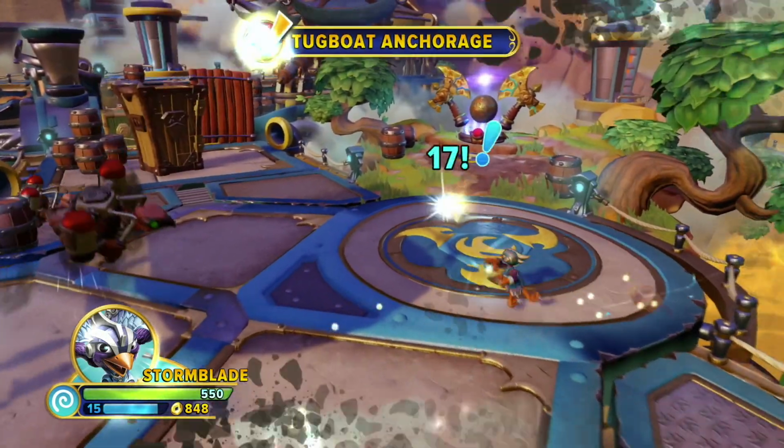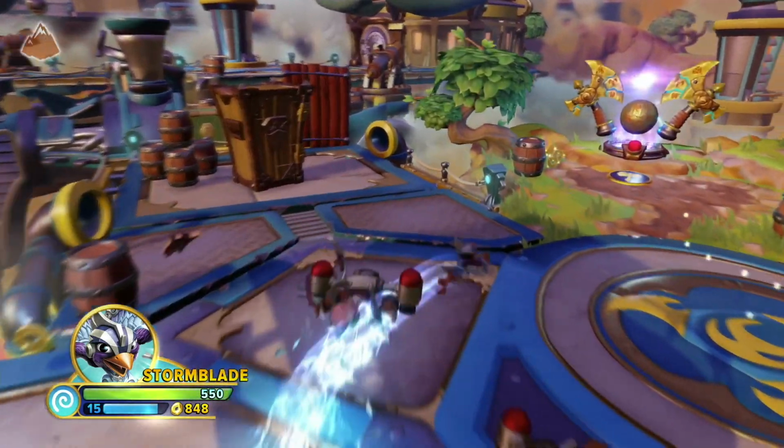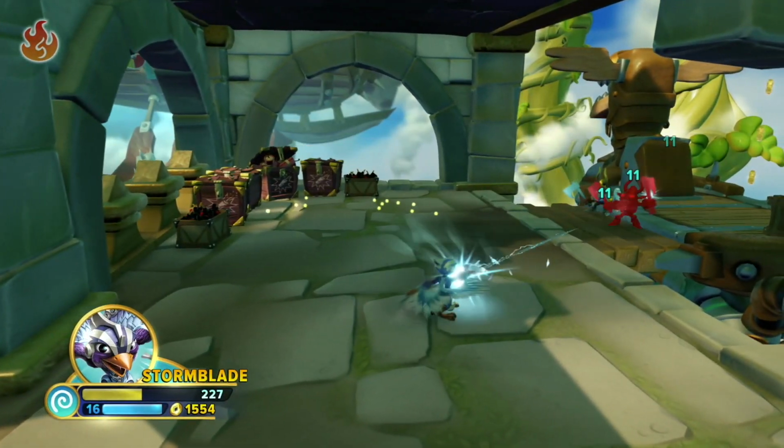The fourth character on my list is Stormblade. For Superchargers, there are not many things you need to complete the game to 100%, and knowing this, I knew I could focus on collecting the characters I thought were the most interesting. Stormblade was on top of that list.